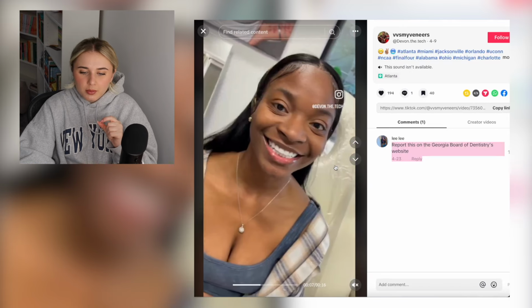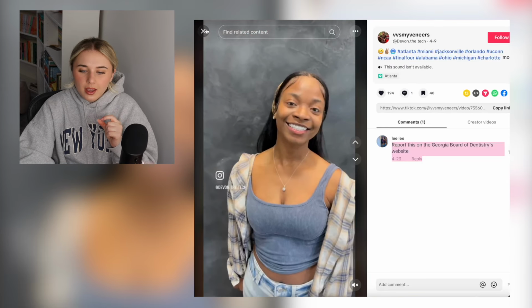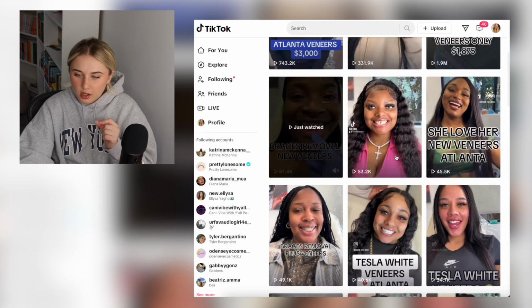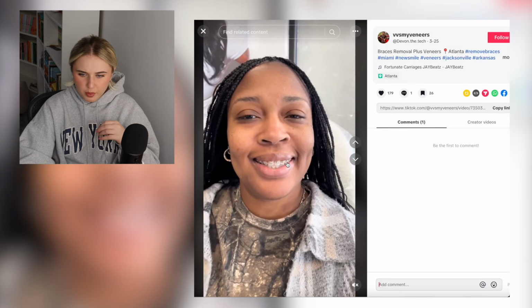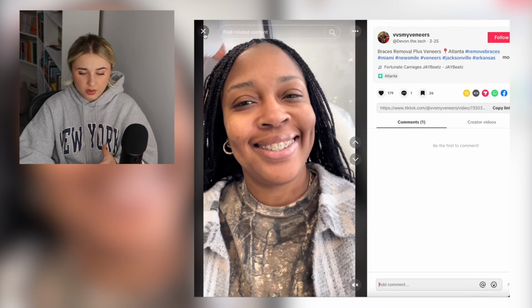So he's removing people's braces. Are you kidding me? Now, braces removal again plus veneer. So he removed someone's braces. I wonder if he was the one that put the braces on, if he's removing them, because shouldn't she just have it removed by the person, the orthodontist, that put them on?